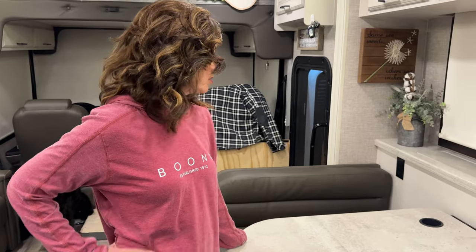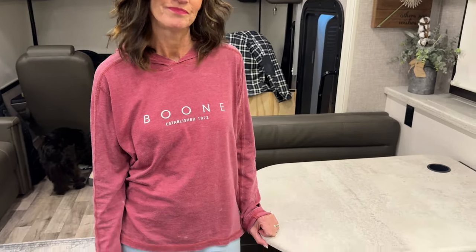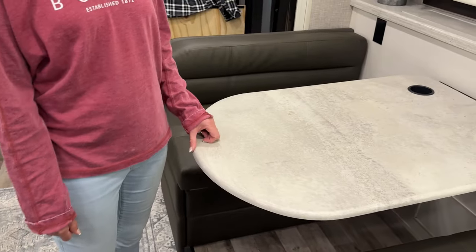It is. Just two people is fine. Perfect for two people, but playing dominoes or cards, it's a little tight. So I would definitely say change this top. I just don't know why they rounded it so much.